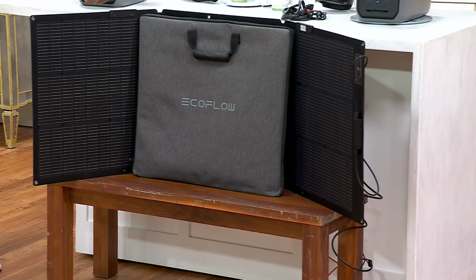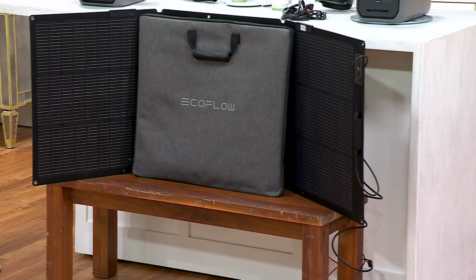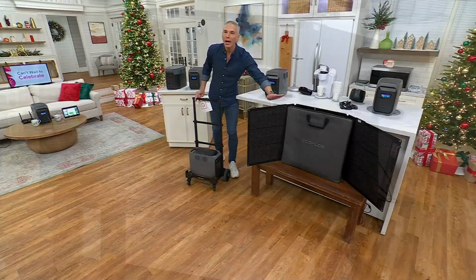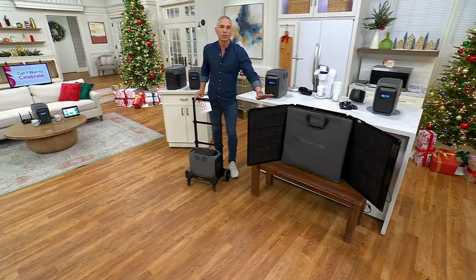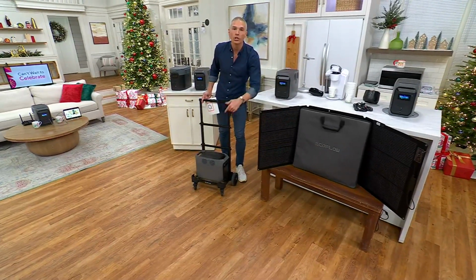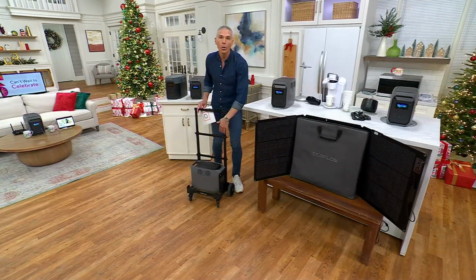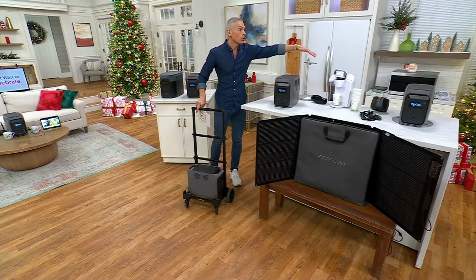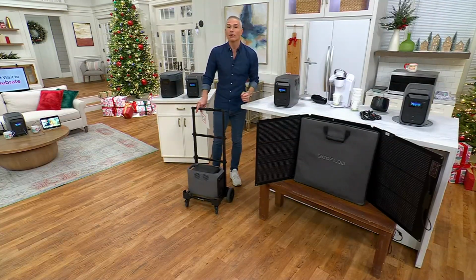Because if you have the solar panels, the next question after the electricity goes off is, when does it come back on? You never have to worry about when the electricity is coming back, because the solar panels are always charging your Ecoflow, which is always lighting up your refrigerator, your microwave, your coffee maker, and every other electronic in your house that you need.